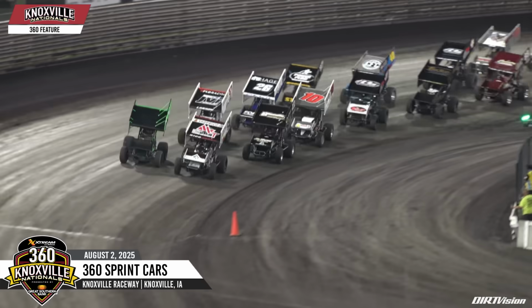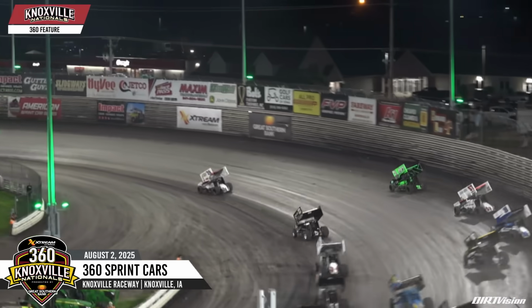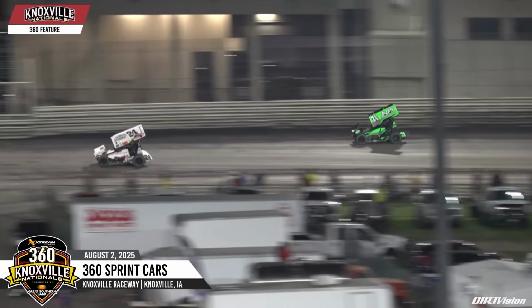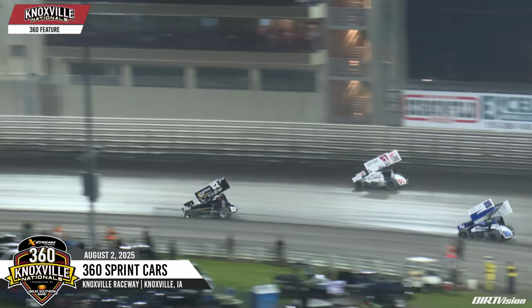We're back underway here in the 360 Nationals. So Abreu stays on the bottom side again and pulls away. This time Parker Price Miller, a much better run at him off of turn number 2. Closer distance down the backstretch as they take off with 29 laps to go.